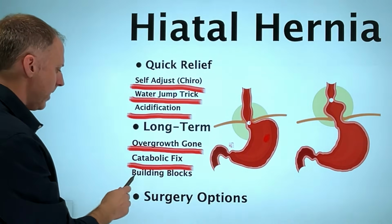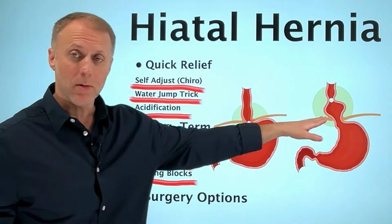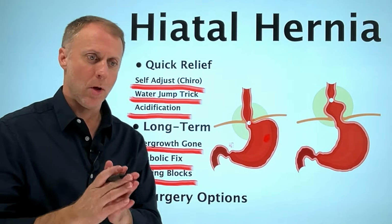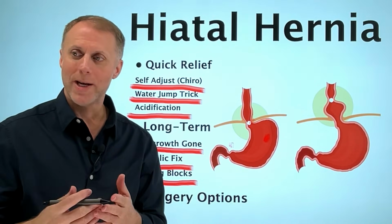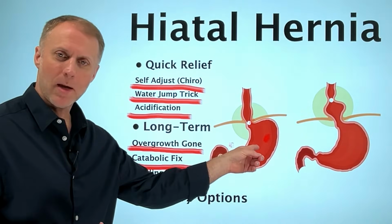And the final thing here is that if the body's going to repair and rebuild this tissue so that it stays secure and stays down, it needs building blocks to do that. So most of the building blocks that the body wants are amino acids. And in order to access amino acids, we need to be able to break down protein. Well, guess how we break down protein? We do it with stomach acid.